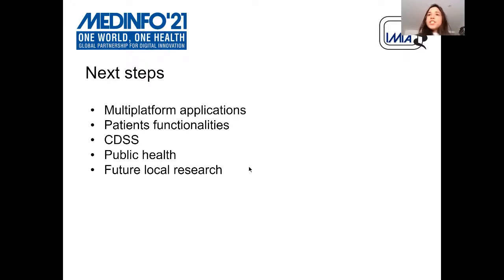Additionally, public health agencies would receive immunization data to take necessary actions in compliance with the law. And adding a FHIR API resource to this platform would promote a timely and effective exchange of data. Future mobile implementation of this application would ensure reach in a country like Argentina with high penetration of mobile phones and connectivity. So we think that future local research should expand on this subject.